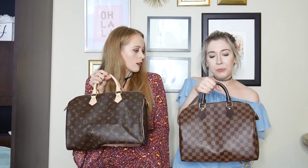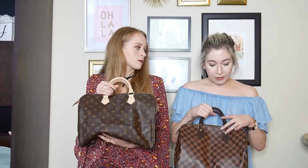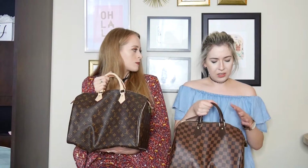Because I've tried to wear this crossbody with a clip on here, because I do have a Louis Vuitton strap for my pochettes. And I tried clipping it on here and wearing it. It just felt awkward and big and weird. Was it knocking against your hip? Yeah, and it just felt large. It didn't seem right. It didn't feel right. So I think the bandolier for the 25 would probably be the most ideal. Really good.